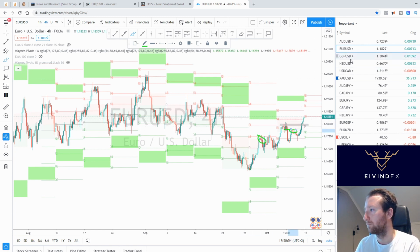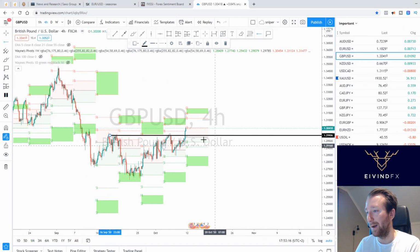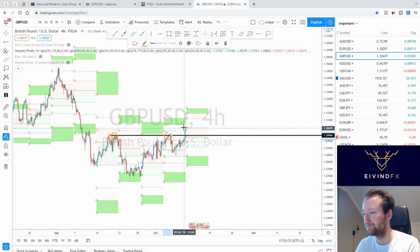So, for GBPUSD, we now have a breach of the previous highs that has been holding it down. Is this a moment? Well, it is a moment to look out for. Is this a bearish price? No, it's not a bearish price. Is this a place to sell? No, it's not a place to sell. So, buyers, you're good to go.